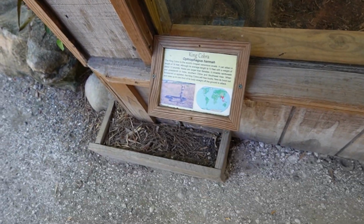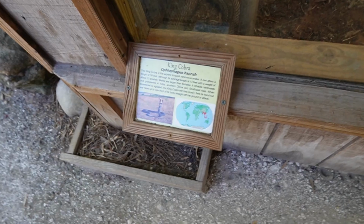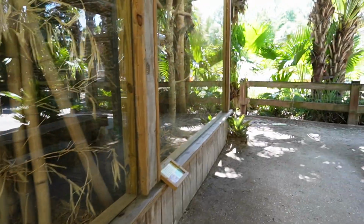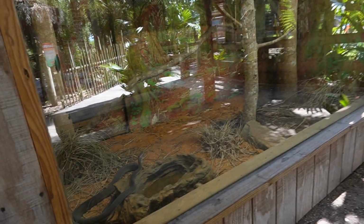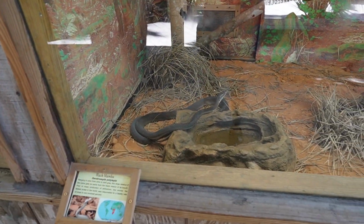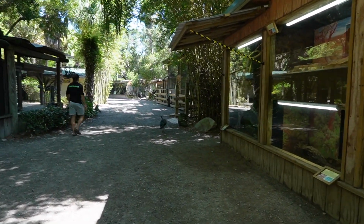So we're checking out the snakes and the first thing we see is the king cobra. And it's moving. His head's all the way back there. Let's see what's in this one. This is the black mamba. Wow, I need to take a picture of this. We're walking around and there goes a random peacock walking by us.